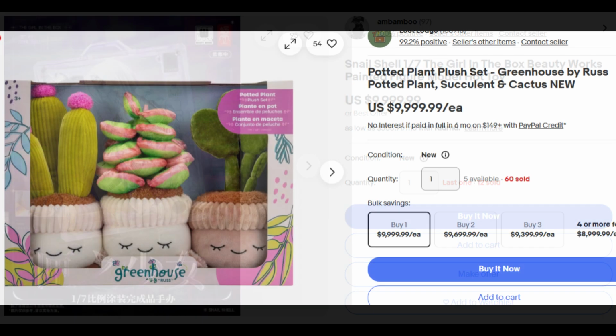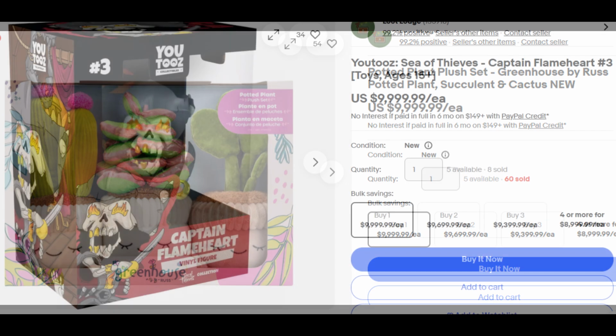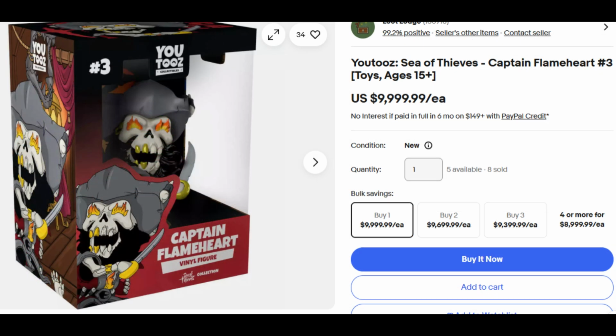These are potted plush plants, which is interesting. For $10,000, you can get some plush plants. Don't really know what to say about this. Next, we have a Sea of Thieves Captain Flameheart for $10,000.